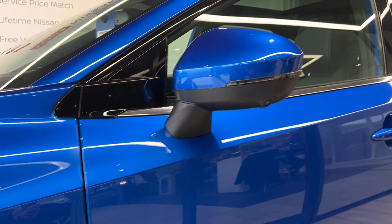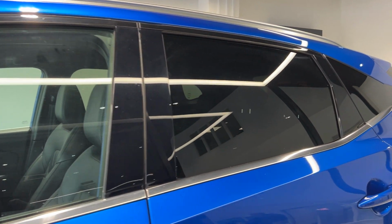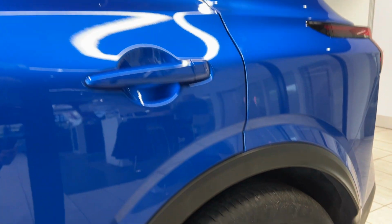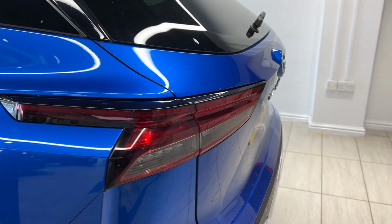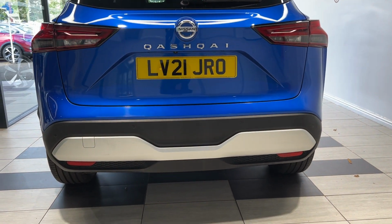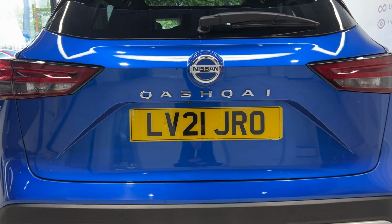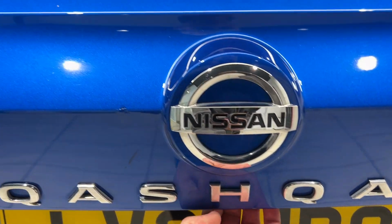This car comes with 360 degree cameras, rear privacy glass. Now down to the passenger side rear wheel. Coming around to the back, we have rear parking sensors, as well as a reversing camera. This car comes with an automatic tailgate.